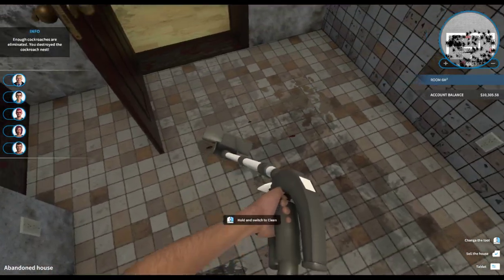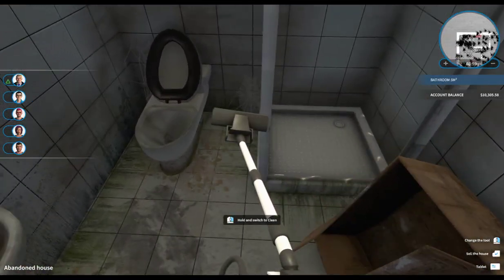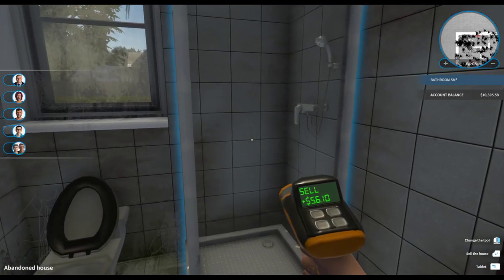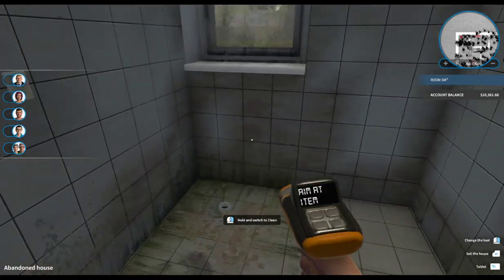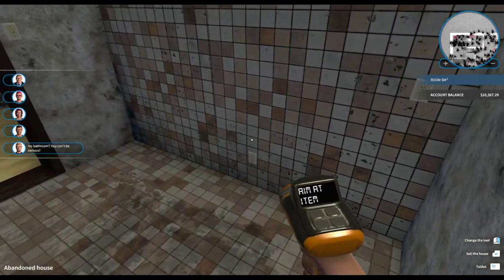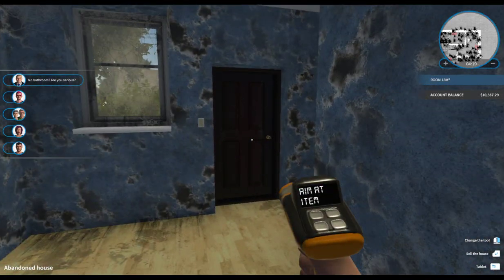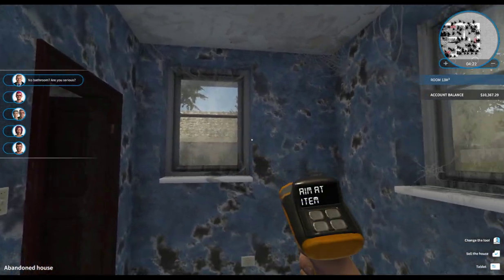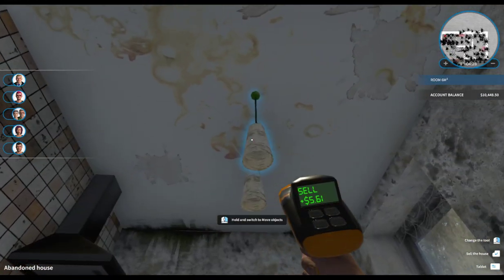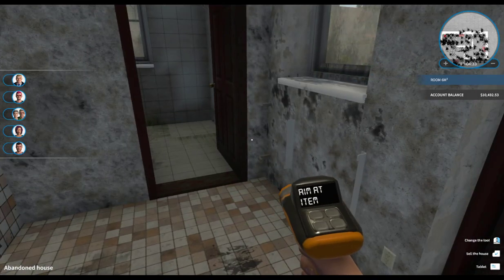Okay, so let's get rid of the cockroaches. Get rid of them. Okay, so we can come back to here. Let's go ahead and get rid of this, this, and this. Let's go ahead and get rid of that as well. So we pretty much cleaned out the place. I think what I'd like to do is maybe take out this wall. This is quite small in here. So let's go ahead and sell that door. This, we could probably reuse, but we'll go ahead and sell it for now.